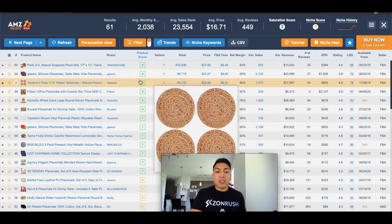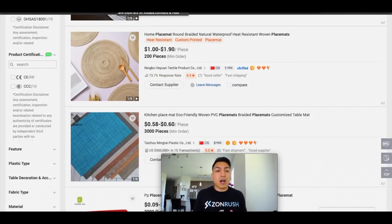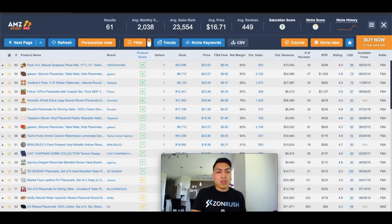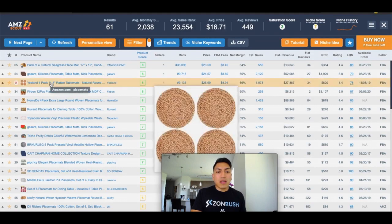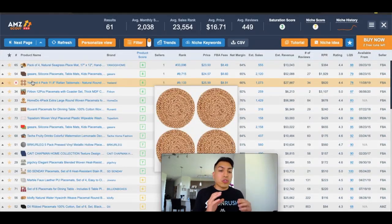Well, all you have to do at this point is just go to Alibaba or whoever you're sourcing your products from. To save time, I'm just going to show you Alibaba, and you can see right away that these specific pieces, those exact same ones, are going for $1 to $1.90 a piece. What you don't want to do is sell the exact same product.